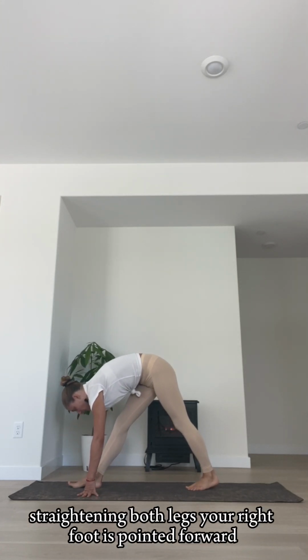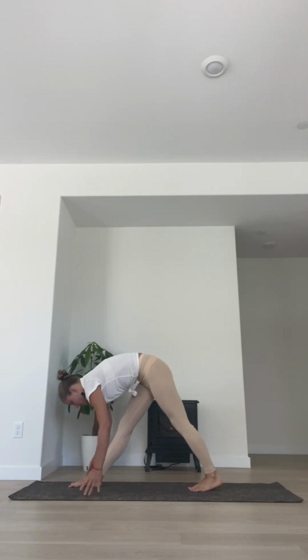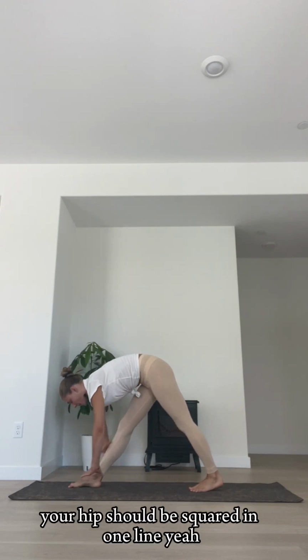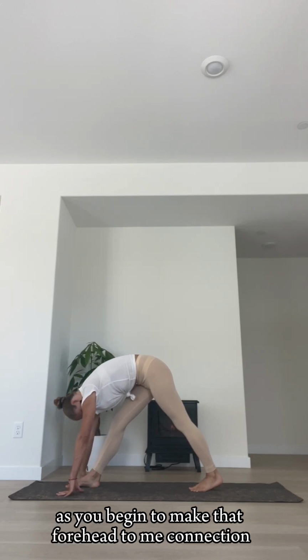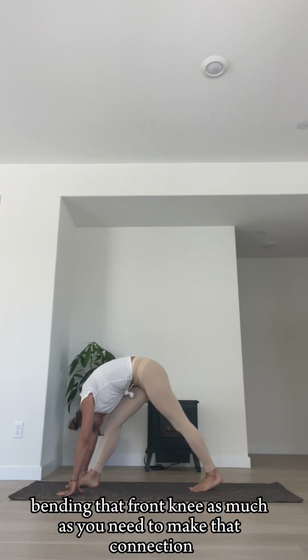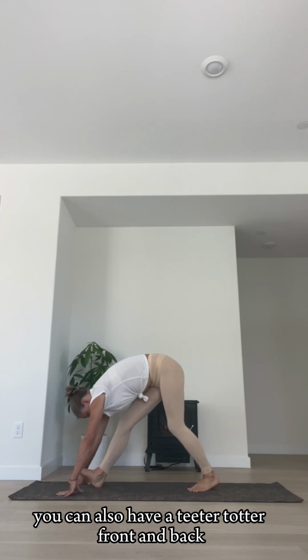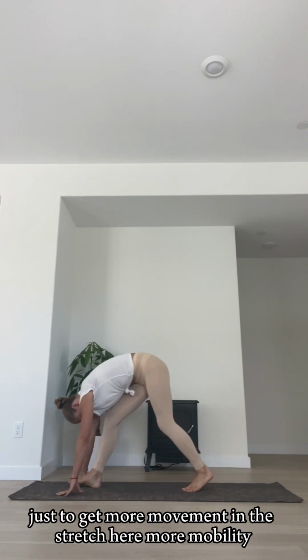Standing on your legs here, straightening both legs. Your right foot is pointed forward and your back foot should be pointed forward. Your hips should be squared in one line. And your hands can frame your right foot as you begin to make that forehead to knee connection, bending that front knee as much as you need to make that connection. You can also teeter-totter front and back to get more movement in the stretch here, more mobility.